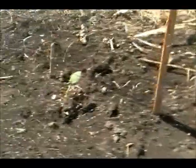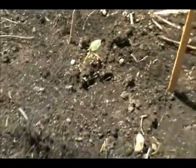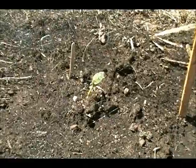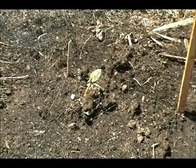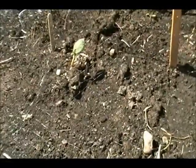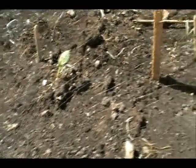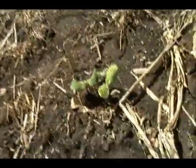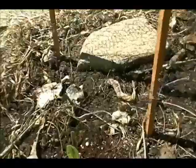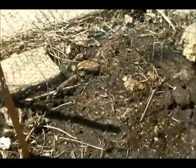You see on this cargo right over here. Oh boy. Well, let's move back this way. Yeah, something ate one of the seed leaves last night in spite of all the protection over it. So I think it'll be okay, but that was kind of disturbing to see. So these are cargo. And more cargo.